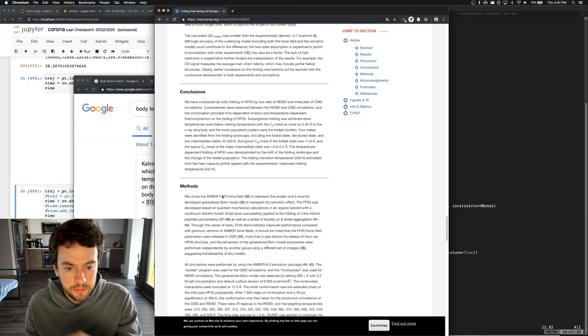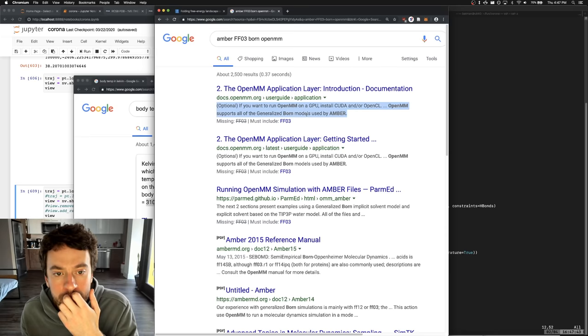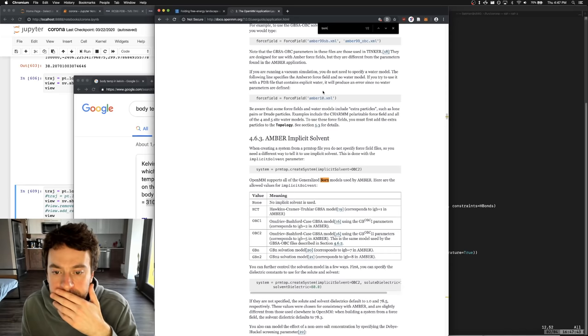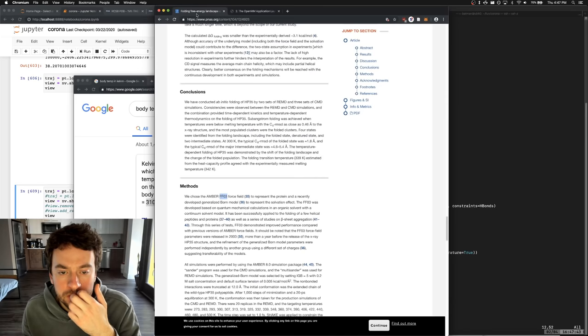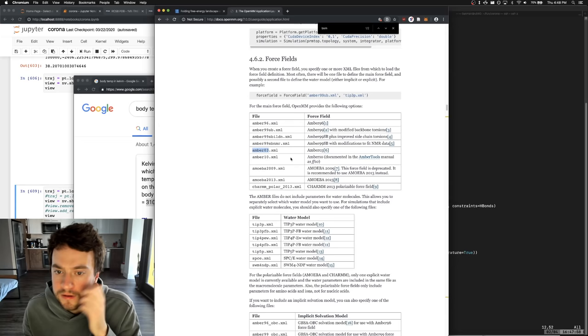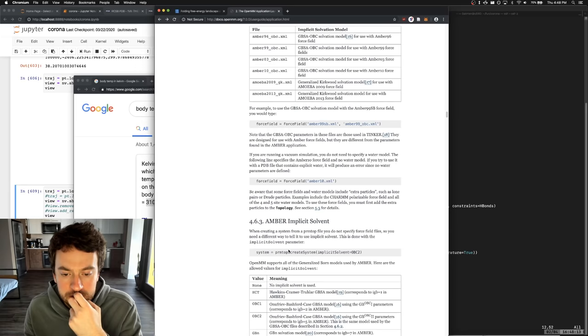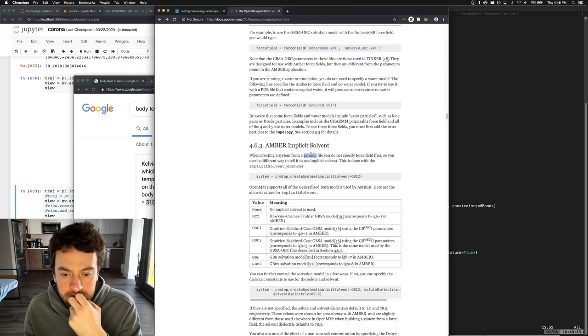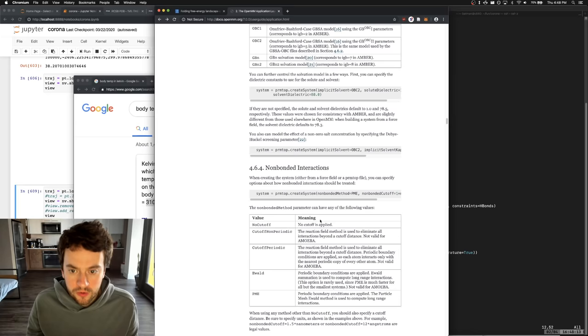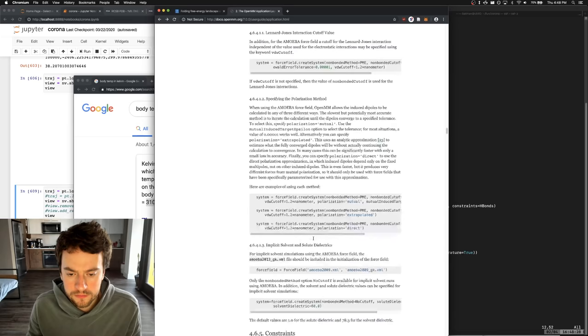Can I use Born? Born, what am I looking at? OpenMM. OpenMM supports all the generalized Born models used by Amber. An FF03. Amber 03. Parameters for water molecules. Creating a system from a prmtop file. What's a prmtop file? Oh, I turned off my non-bonded interactions. I don't know if that matters. Oh, I see.